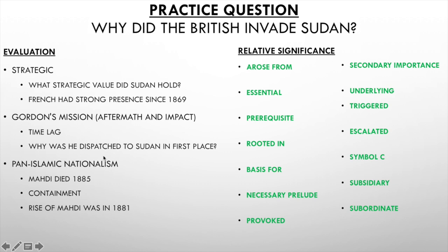But does it matter which one you argue is the most important factor? No, it does not. What matters is whether you can justify it or not, and how well you can justify it.